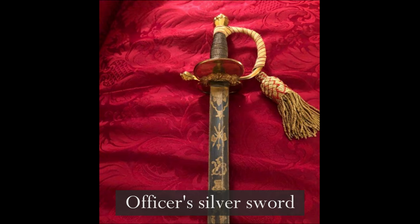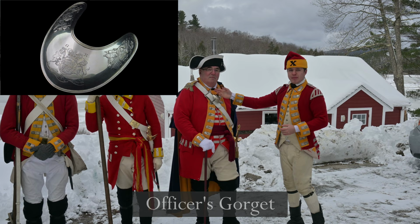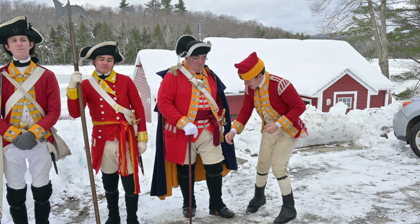Now looking at the officer, he has a few badges of distinction which set him apart from the rest of the men. He has a silver gorget, as well as a black cravat, which the other men would not wear. He also has silver buckles on his belting, as well as silver buckles on his shoes as well.